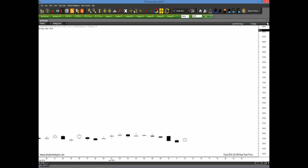For example, if we look at this chart here in Qualcomm, we see that this was just about 3 or 4 weeks ago in mid to late April. Looks like the market is absolutely doing nothing. And the way most traders would perceive this is that, well, we're basically in a range market. We're going sideways. There's absolutely no action to take here.